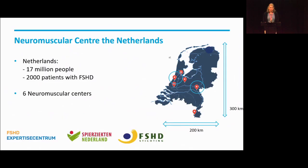We have a lot of Dutch people, 17 million, and there's an estimation that we have approximately 2,000 patients with FSHD, and they tend to attend one of the neuromuscular clinics for FSHD. We also have a good patient organization for all neuromuscular conditions. It's called Spierziekte Nederland, and there's an active diagnosis working group for FSHD. And we have the FSHD Foundation, which supports fundraising, organizes activities, and encourages knowledge of FSHD among the Dutch population.